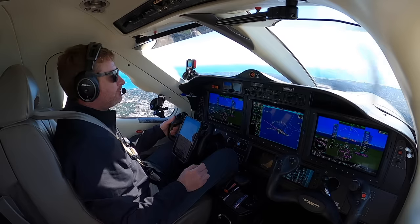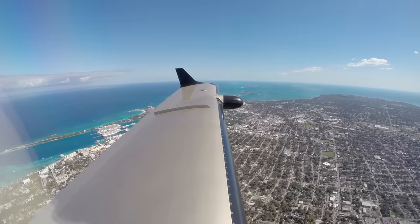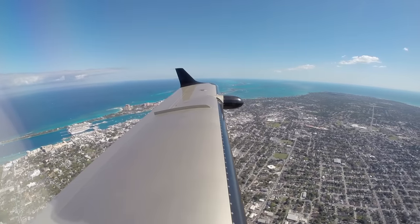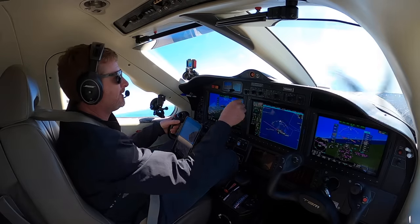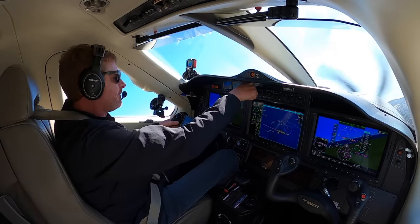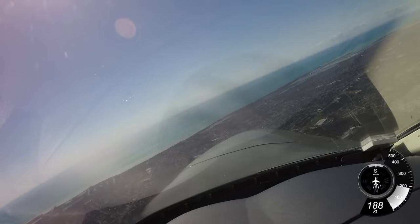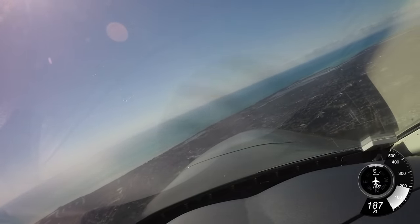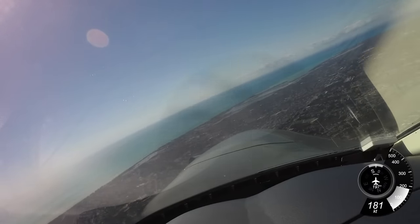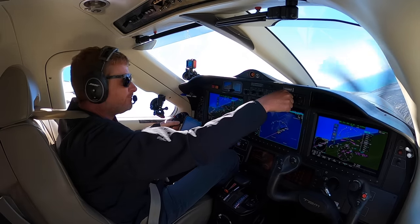949 Bravo Zulu, descend 1,500, cleared visual approach runway 28, contact tower 119.5. 1,500, and the tower, cleared for visual 28, 949 Bravo Zulu. Nassau Tower, good morning, 949 Bravo Zulu on the visual for 28. November 949 Bravo Zulu, Nassau Tower, runway 28, cleared to land, wind 300 at 10 knots. Reducing speed, cleared to land runway 28, 949 Bravo Zulu.